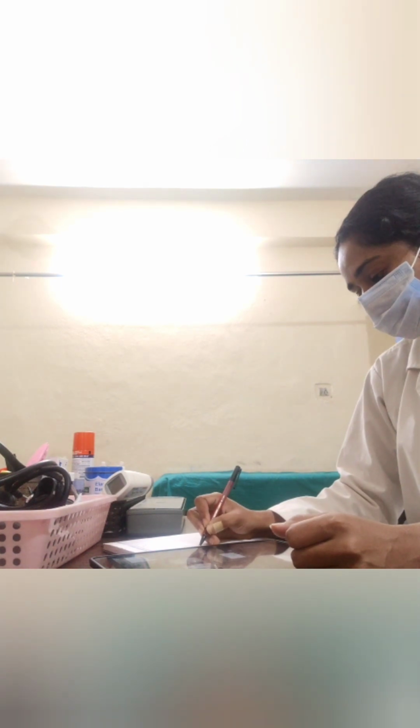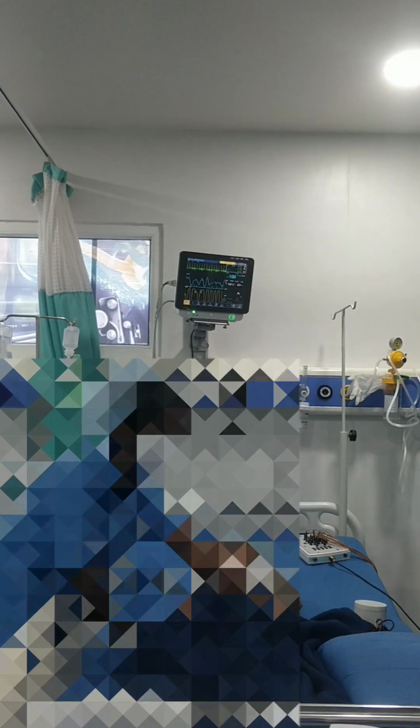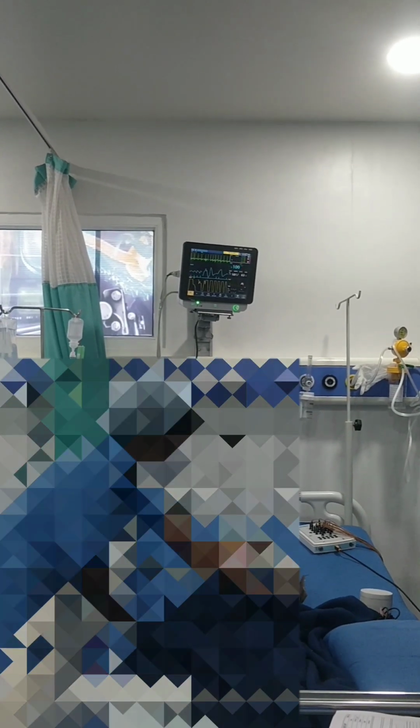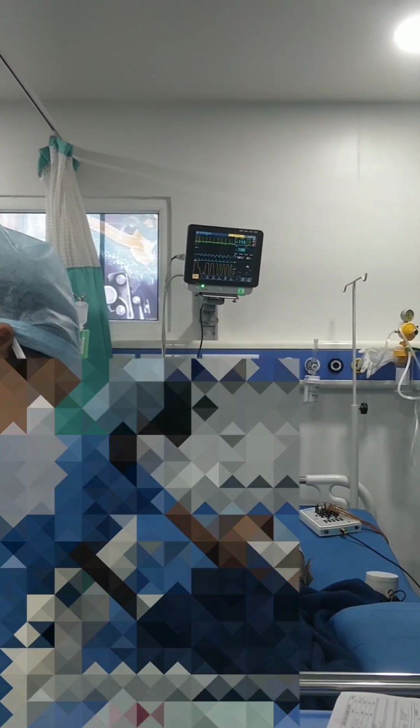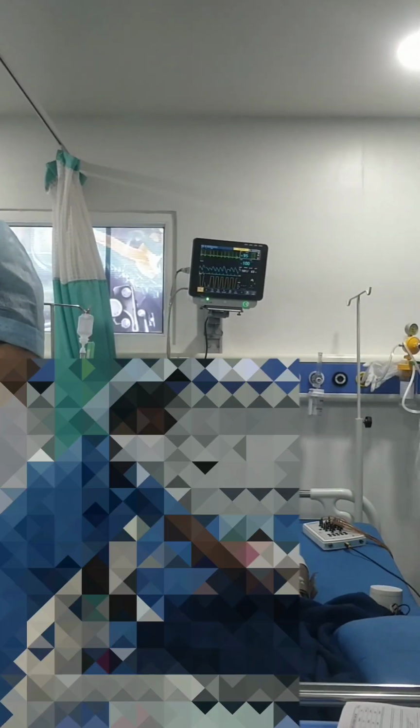I started working as a general practitioner at a small clinic after my NEET PG exam. At this point of time, I already had enough experience of working at various private hospitals, so I was able to identify emergency cases and the cases which can be managed at a clinic.